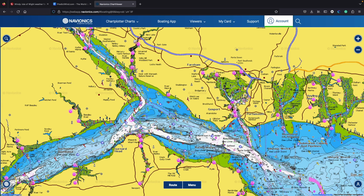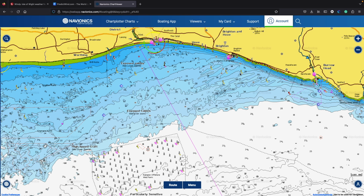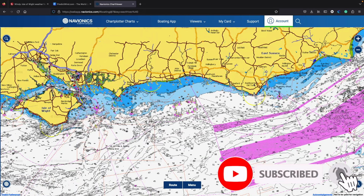So we are planning a trip from the River Hamble, which is here, right the way down to Brighton Marina, which is over here. Now we've not done a lot of this coast at all on this side. We've pretty much got as far as here, which is Chichester.